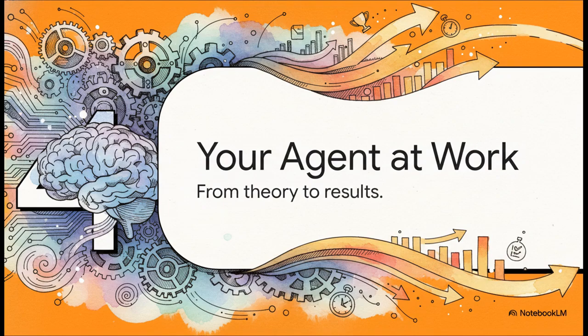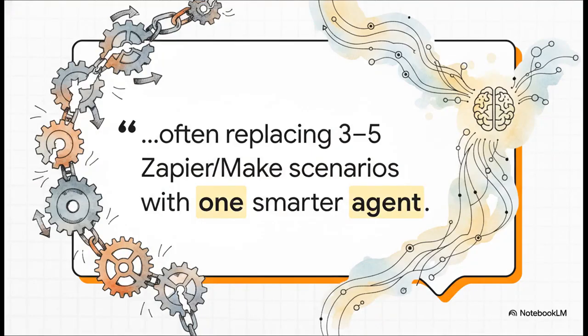Okay, so that all sounds great on paper, right? But what does it actually mean in practice? What kind of real-world results are people actually getting with this? This quote from a user review really just says it all. Instead of having to chain together 3, 4, even 5 different automations in another tool, which, as you know, can be super brittle and hard to fix when they break, users are replacing that whole complicated mess with a single, smarter agent in Kortix. It's a huge shift from complex connections to just consolidated intelligence.